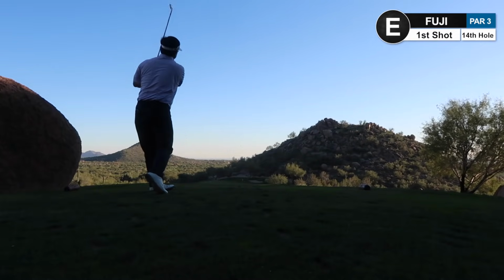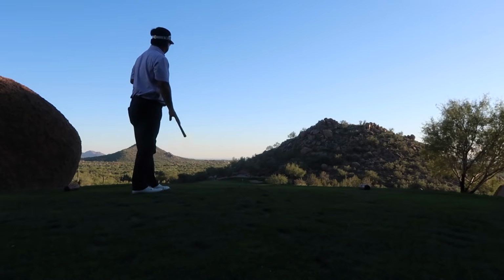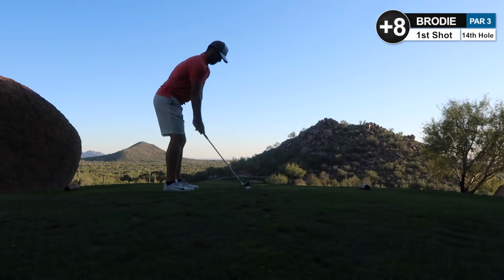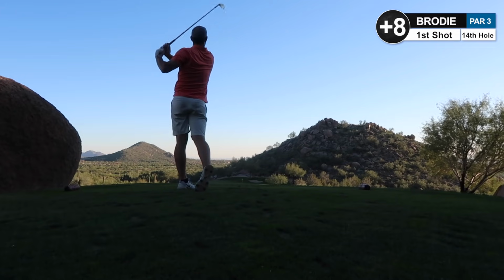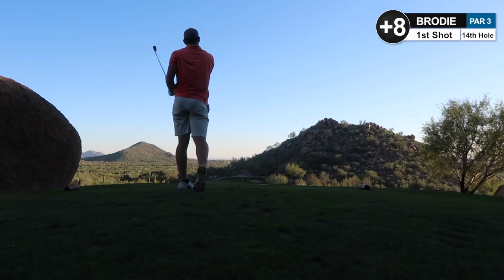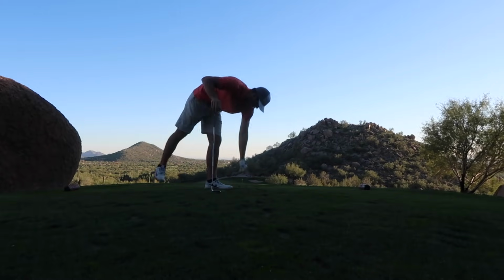Pures it with a nice cut going right at the pin. Should be about pin high, 10 feet. Very nice. Might be even better than that. Wow, great shot. Ah! Caught it low in the face. Good picture of Brodie there.